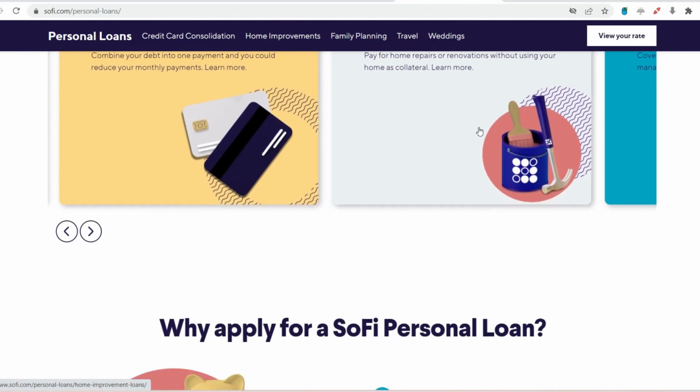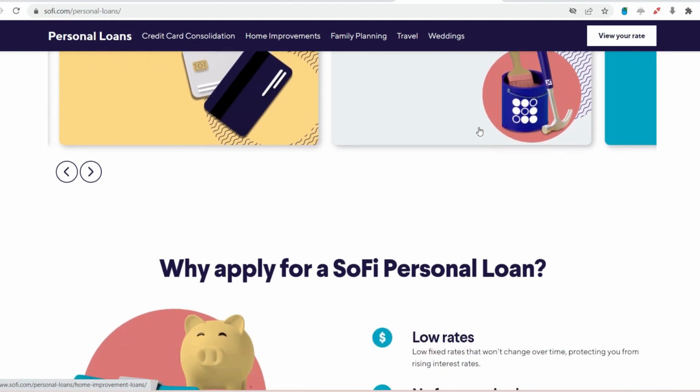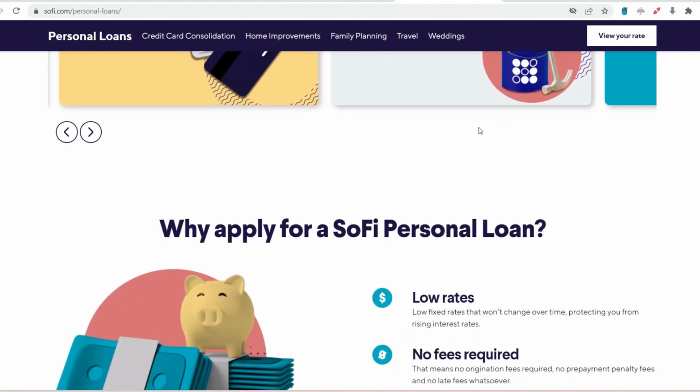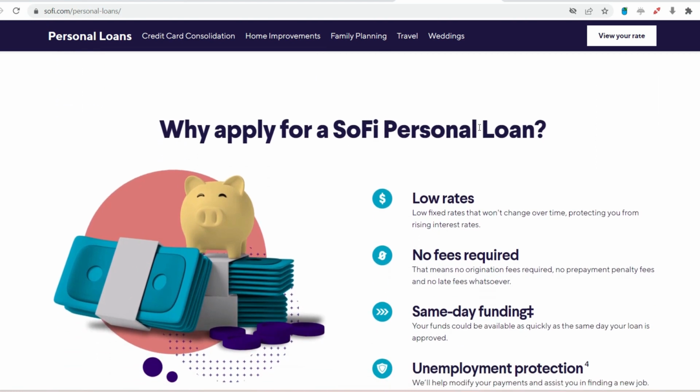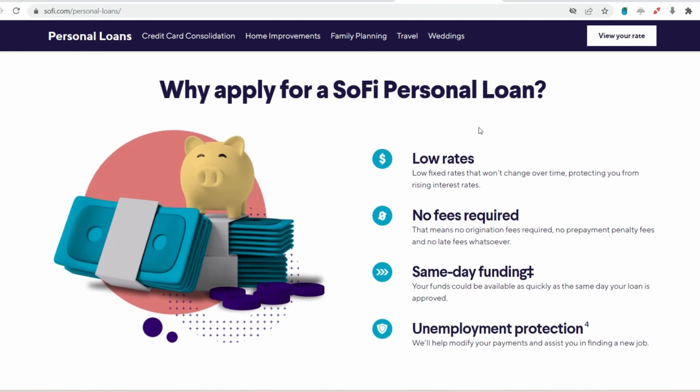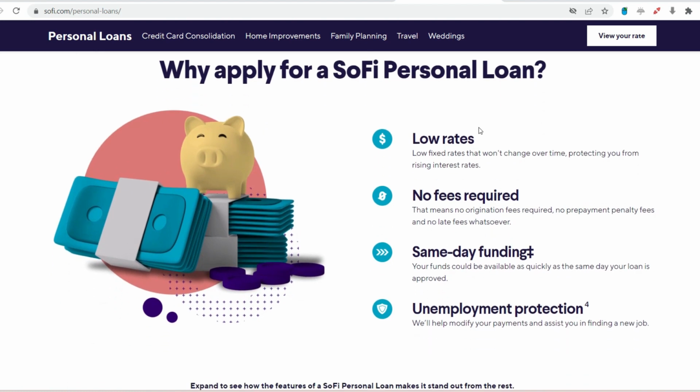Collateral. For secured loans, certain SoFi loans, like auto loans, might require collateral, an asset used to secure the loan. The value and type of collateral can influence your approval. Application information. Ensure there are no errors or inconsistencies in your application details. Mistakes can raise red flags for SoFi and delay the approval process.